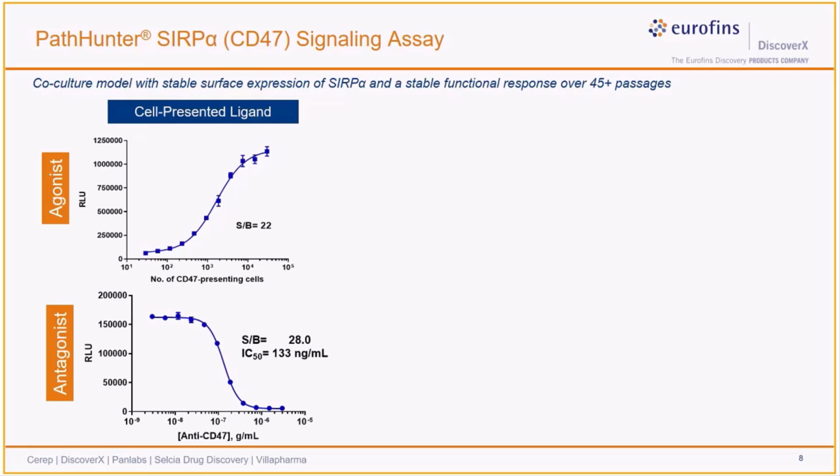And similarly, if we block that interaction with an anti-CD47 antibody, as shown here, we get a nice dose-dependent decrease in signal. And again, an assay window in this case of around 30-fold. And the IC50 depends on your antibody, but is typically around 50 to 100 nanograms per mL.